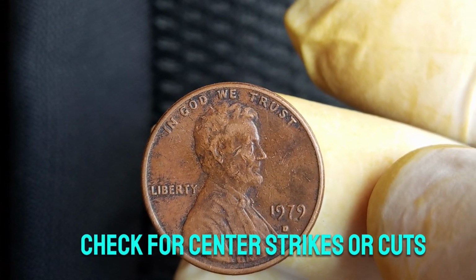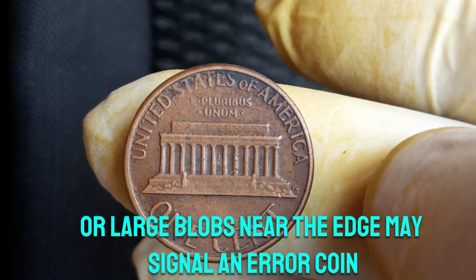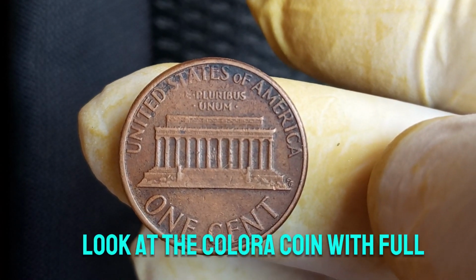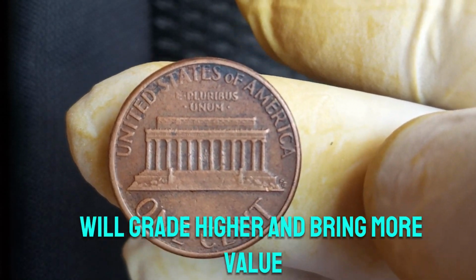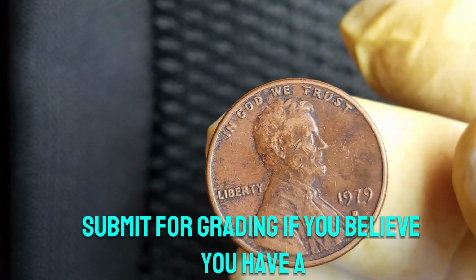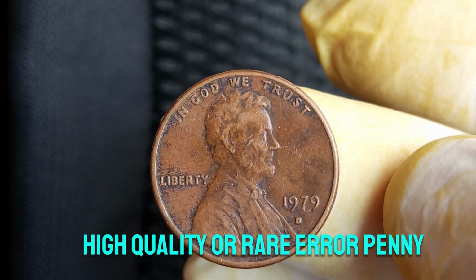Check for off-center strikes or cuds. Any visible misalignment or large blobs near the edge may signal an error coin. Look at the color. A coin with full original red color and no dark spots will grade higher and bring more value. Submit for grading if you believe you have a high quality or rare error penny.